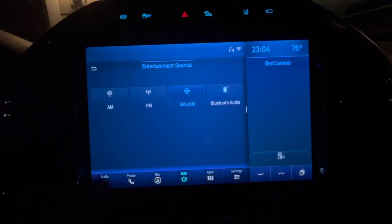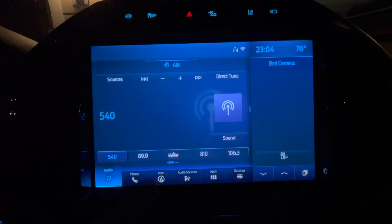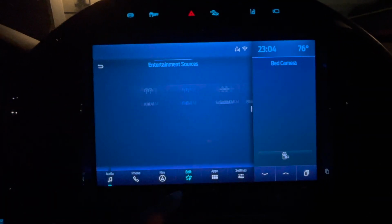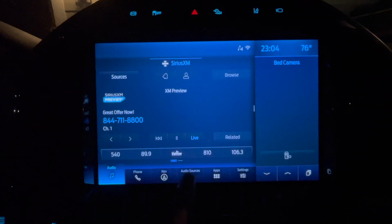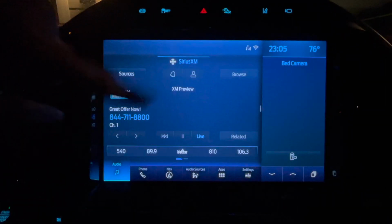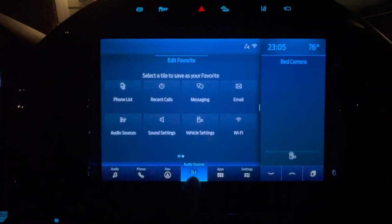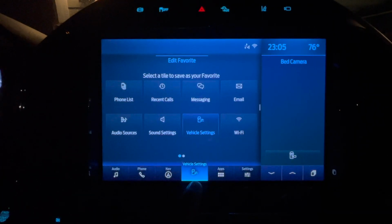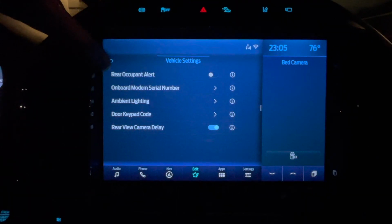And let's see, so this is the FM, AM, radio, audio sources. Go back to that. We can do FM, audio sources, Sirius XM. And this audio sources button down here is actually going to be different, because you can change this button according to what you're doing. I can do audio sources, edit, and then I can choose vehicle settings. So now this button will always be vehicle settings right here. So I'm going to change it again, or go backwards.